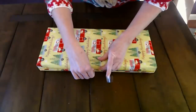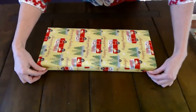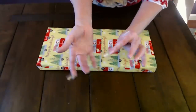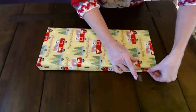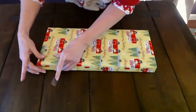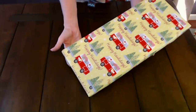And then we bring this up. Bring that up there. Tape it. And then again, we want to make sure we tape these bits here. Okay, so my tape. Just hold that up. Put a little bit of tape right there. And take this one and do the same. There we go. It's our Hot Wheels cars.